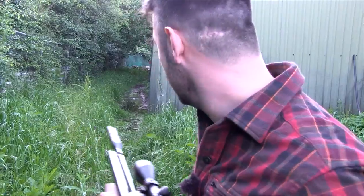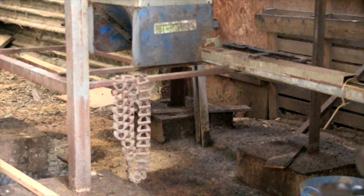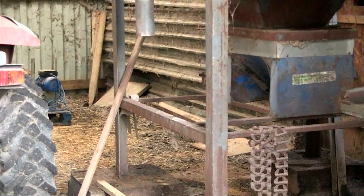This Air Arms S410, the TDR version, is literally perfect for this kind of work. It's so light, it's easy to carry around, it's not getting weighty, it's not tiring me out.